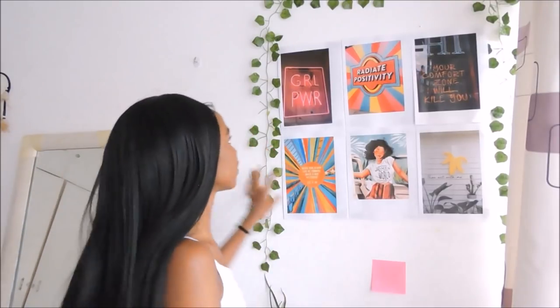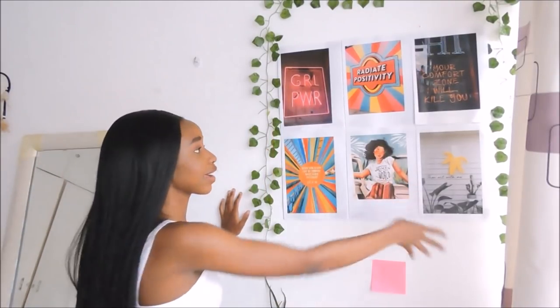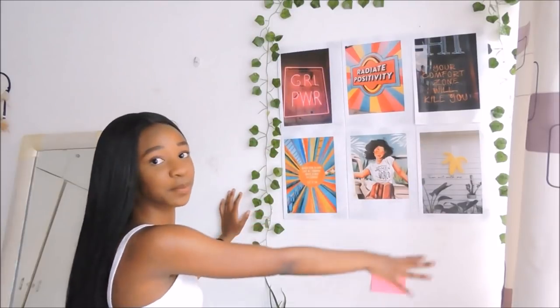Hi. So this is my favorite part of the room. Let me see, does that show it? My curtain is blocking. But yeah, this is my new favorite part of the room. This is where I use the other vines from the one on my door. So over here is where I hang my vines, and then I have some posters over here.